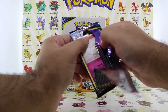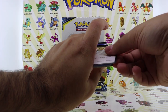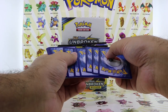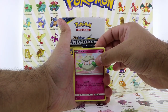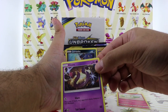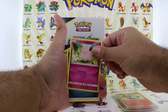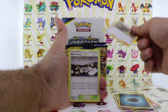Next pack. Let's hope we pull something now. We got a Caterpie. Ekans. Wow, that's a cool Ekans, guys. Look at this. The artwork is just incredible. Carvanha. Litten. Clefairy. Energy.